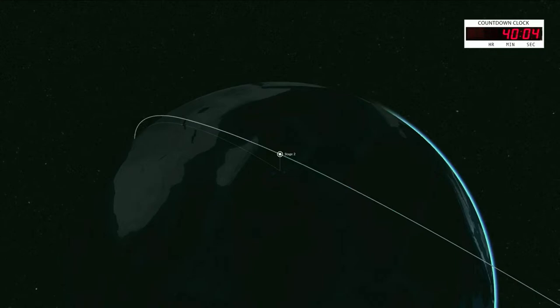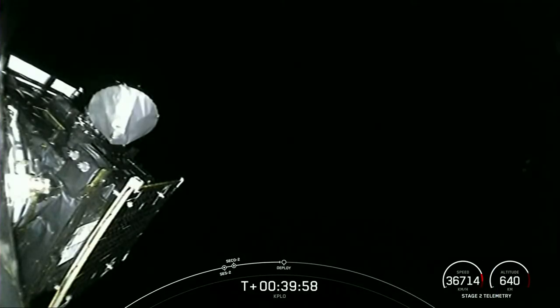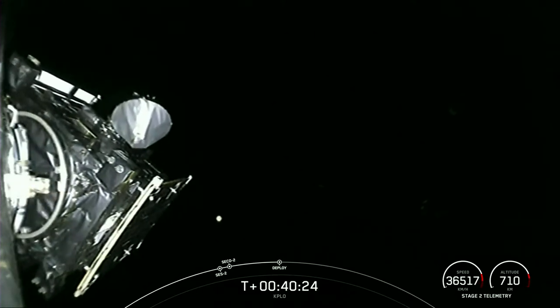Coming up on payload separation. KPLO deploy confirmed. We've heard verbal confirmation of deployment. Let's stand by to see that. And there it is.